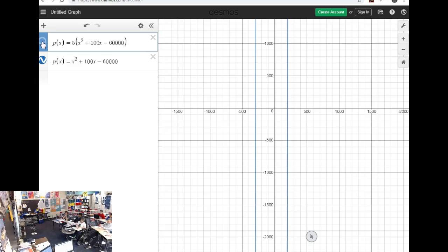Hold on a second. 5x, and then 5x squared plus 500x. Each person is paying $1,500 to get into this park. This is your 5x squared plus 500x. It's pretty expensive. Minus 300,000. Okay, so this is just like that.